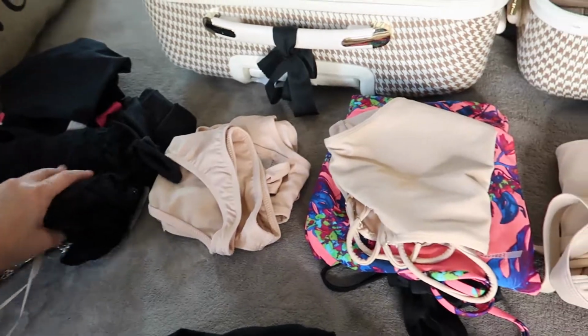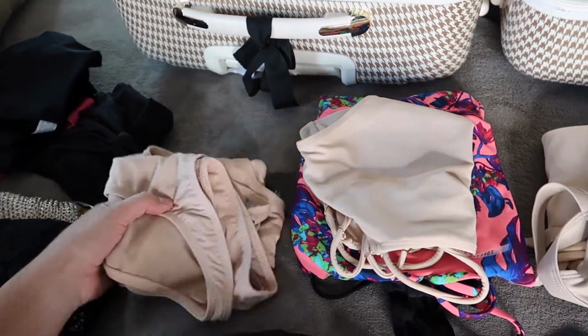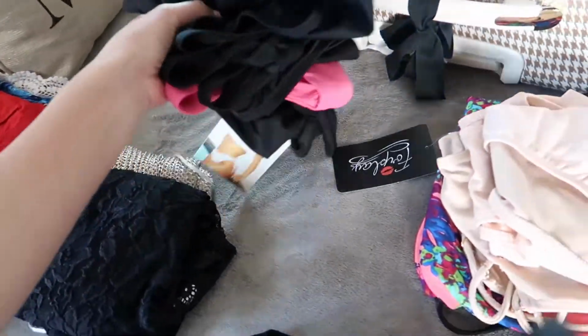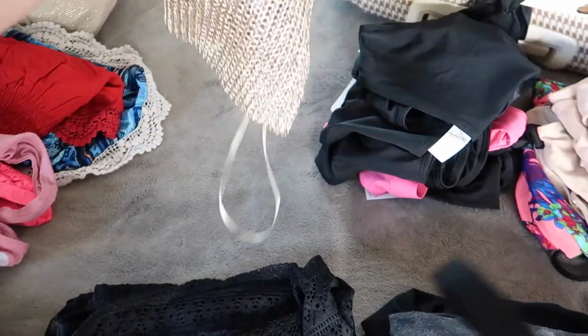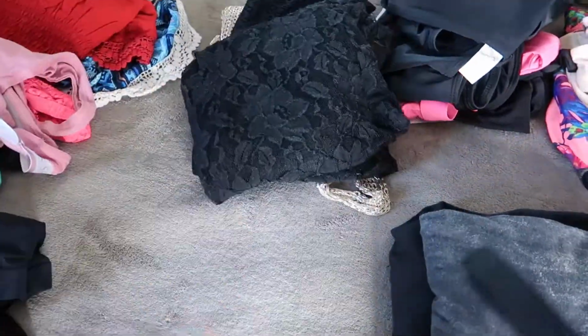I think I'm bringing a bathing suit for each day. So I have 7 bathing suits that I'm bringing. Yeah, it's a lot, but oh well. So then I'm bringing 3 other bathing suit cover-ups, this dress here, these bottoms, and another cover-up.